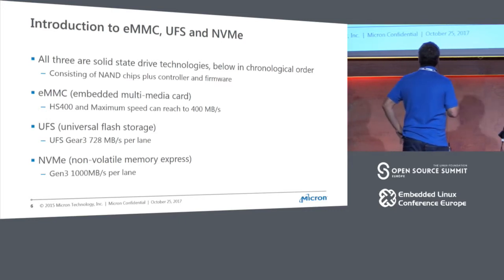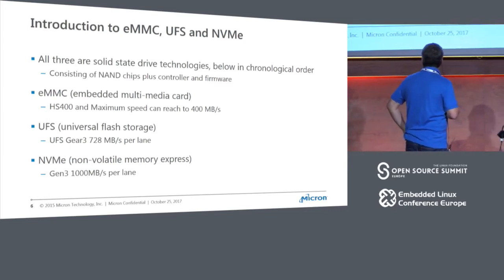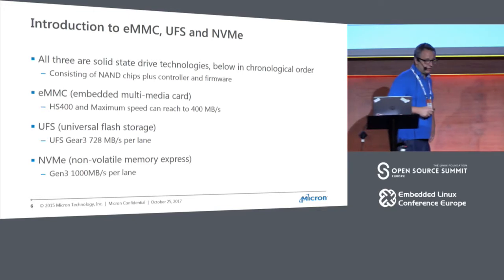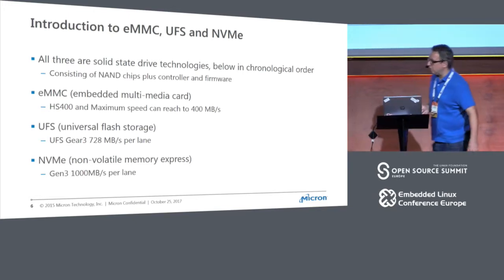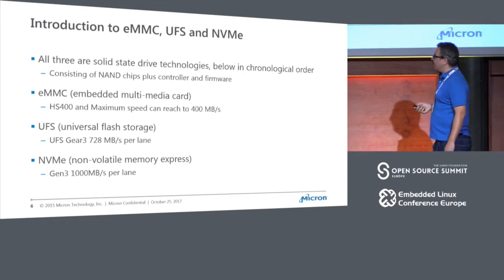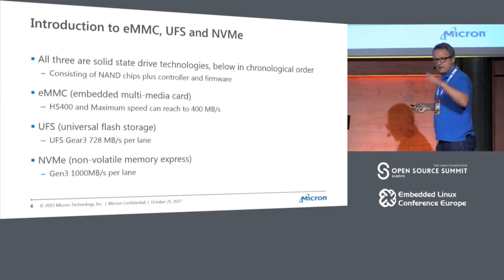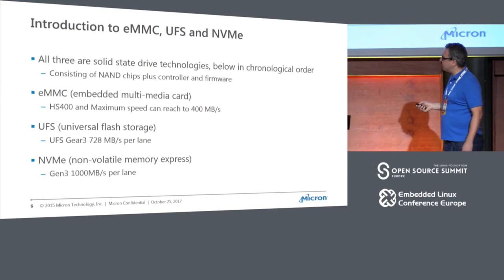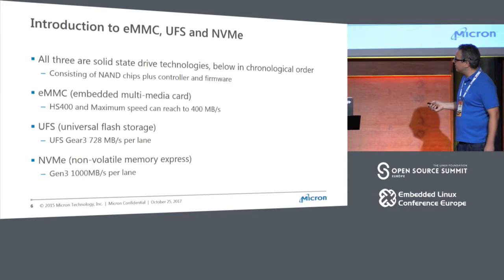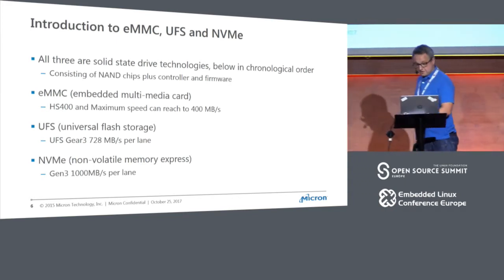UFS stands for Universal Flash Storage. In Gear 3, you can run 728 megabytes per second per lane, and you can actually use 2 lanes. So if you do the math, it can go pretty fast. NVMe in Gen 3 is about 1,000 megabytes per second per lane, I'm not sure, it's around that, and you can use up to 4 lanes. So you can have a very fast storage device in your embedded system.